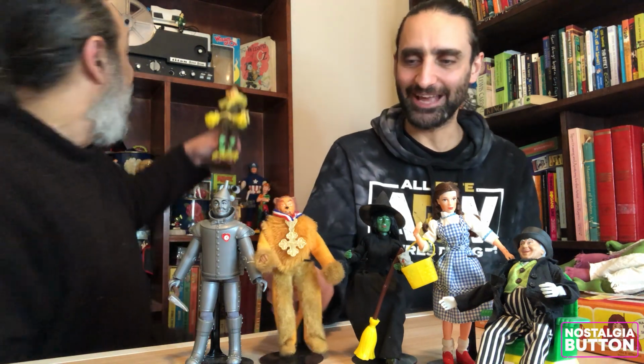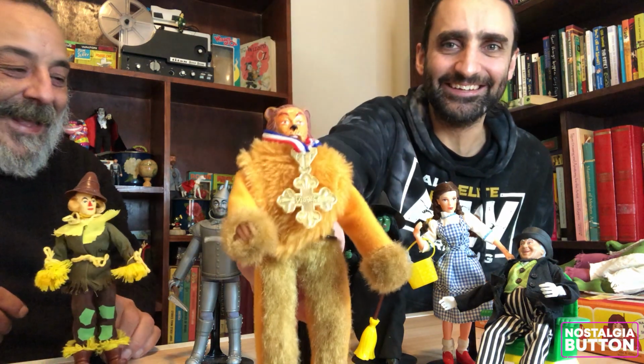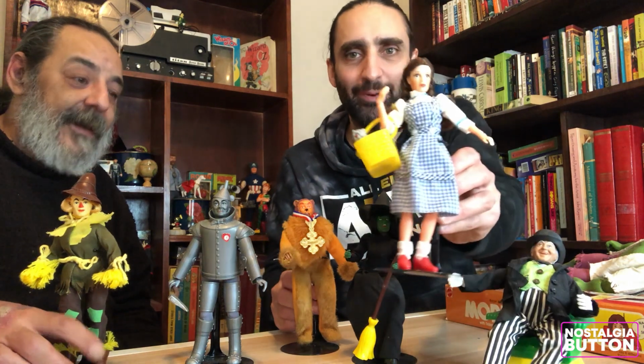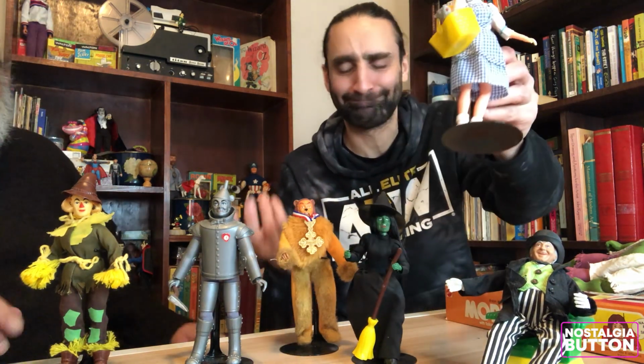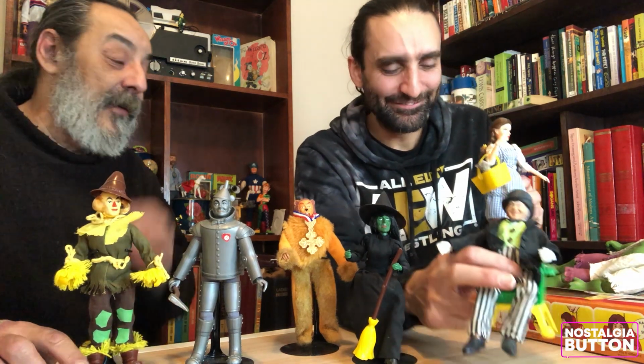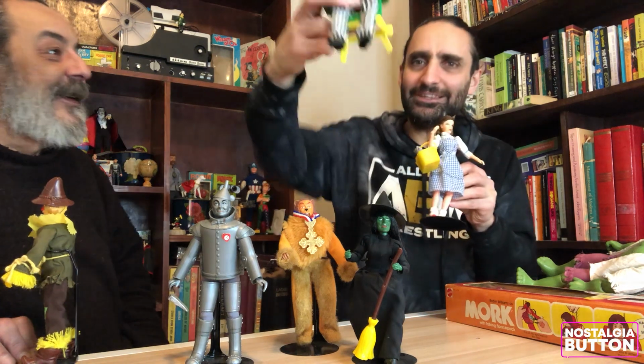Absolutely! Look at the Cowardly Lion there. He even comes with his little courage medallion that he gets at the end of the flick. And Scarecrow. Dorothy's got Toto in the little basket. Scarecrow has a little diploma. I don't know if I've actually got it, or whether it's put away somewhere, but he's got a diploma as well.